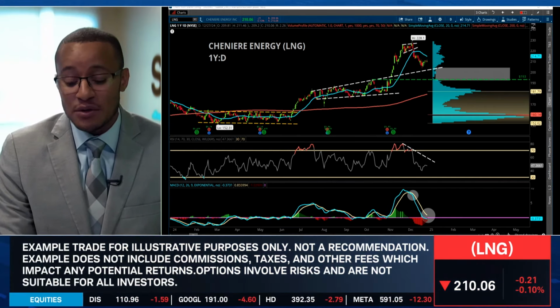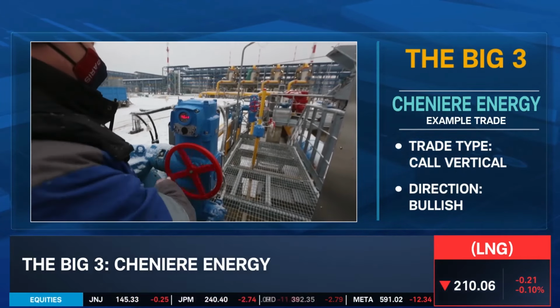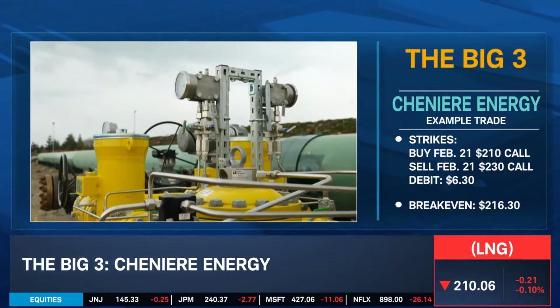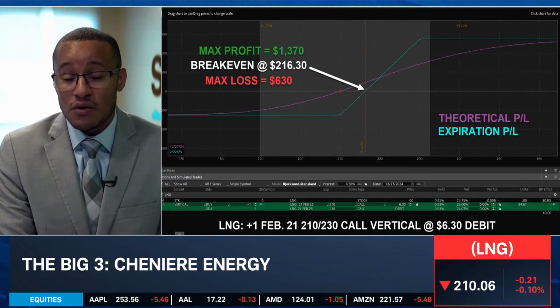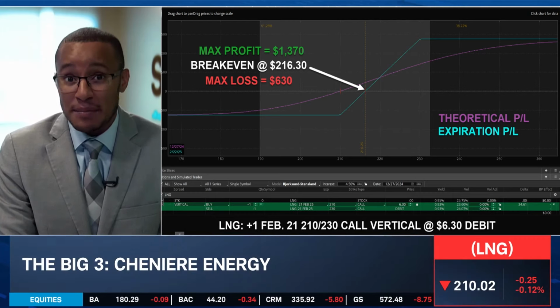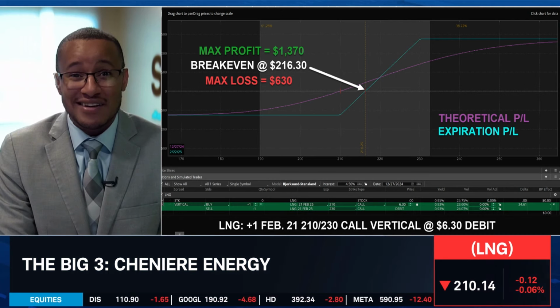Now, if you are optimistic on this name, you could look at the example trade here, a call spread: the 210-230 call spread expiring February 21st of 2025, done at a debit of $6.30. The max loss would be the debit paid, $630. The max profit would be the difference of the spread minus the debit paid, which would be $1,370, with a break-even point of $216.30. This trade would max out if the stock is above $230 at the time of expiration. And if a market is available, you could remove the trade if it is in your favor, or if the stock is not going in your favor. Now, this is a risk-defined strategy to try to capture the upside potential or maybe a bounce off of some of these near-term support areas, but it also minimizes the risk to the downside if we do see a further breakdown in the shares.